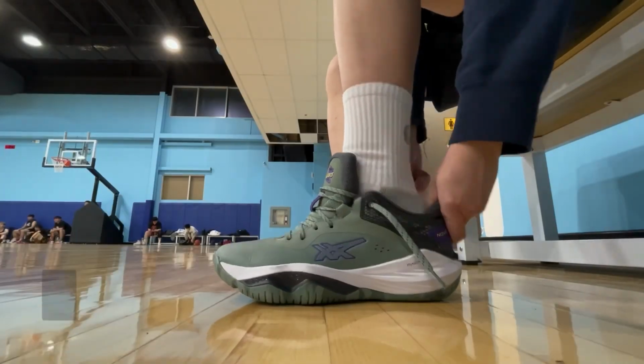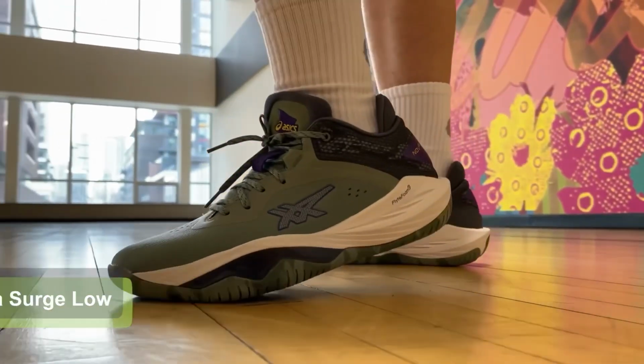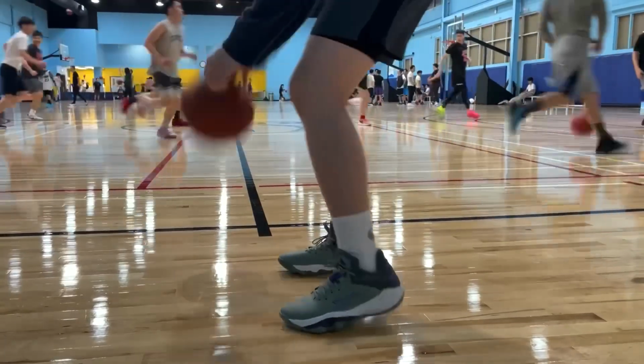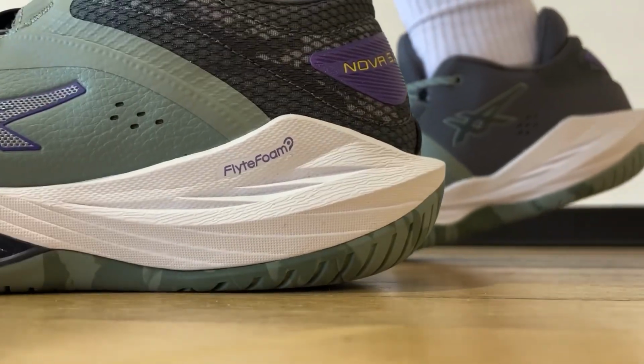I would also add one wildcard pick to this list, the Asics Nova Surge Low. This shoe to me is mad comfy. The FF Blast foam gives you a lot of compression and a super smooth transition from front to back. It feels like the full-length React on the PG6, but it's just unfortunate that they don't sell them in North America, so they might be pretty hard to find.